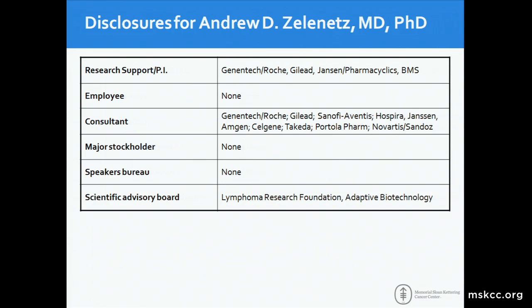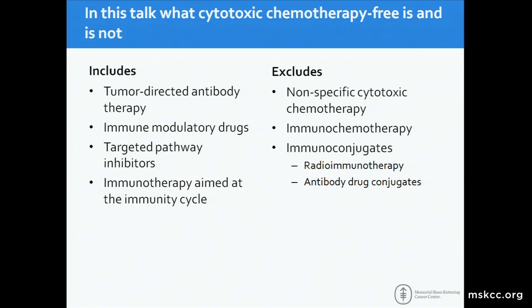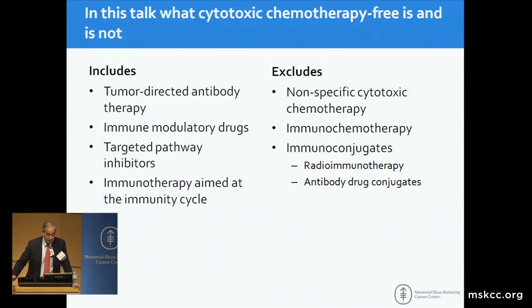These are my conflicts. So what am I going to talk about? I'm going to talk about antibody-directed therapy. That's clearly chemo-free, cytotoxic chemo-free. I'm going to talk about immunomodulatory drugs, targeted pathway inhibitors, immunotherapy. That's all okay. I'm not going to talk about nonspecific cytotoxic chemotherapy. That's not going to be any mention.